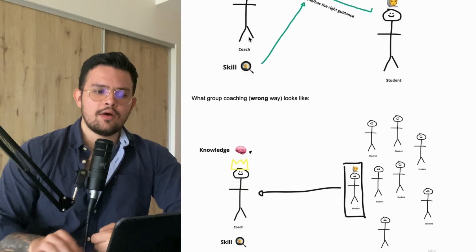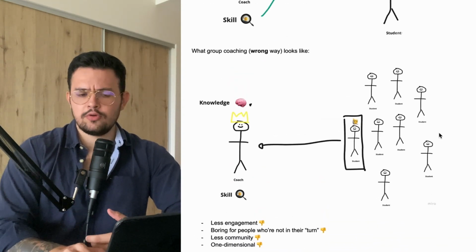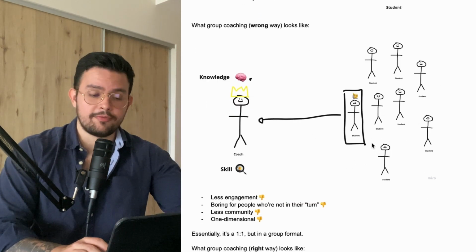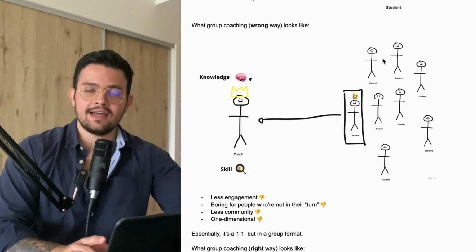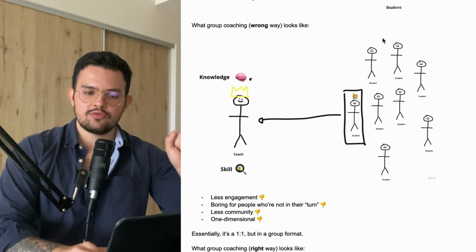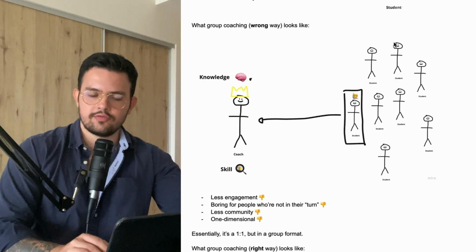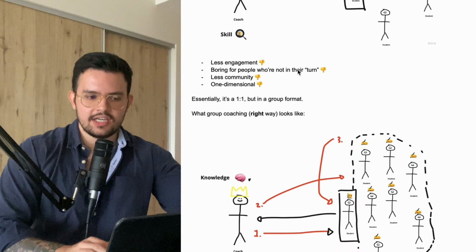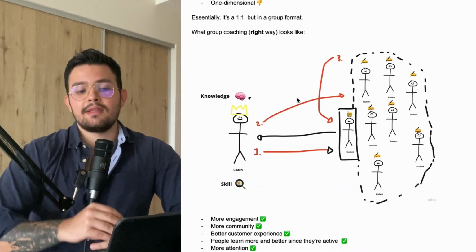Now, the problem is that then people say, okay, so I will do a group coaching call. But the problem is that most people do group coaching calls almost as if it was simply a one-on-one, but in group format, okay? So they have a whole bunch of people in the Zoom meeting, and one client at a time asks questions, and you answer those questions, and then student A finishes, and then student B asks a question, then student B finishes, and then student C asks another question, so on and so forth, while other people don't even say anything in the first place. Of course, all of this leads to less engagement, it's boring for people who are not talking, less community, etc. In that video, I talk about the best way to do it, okay?